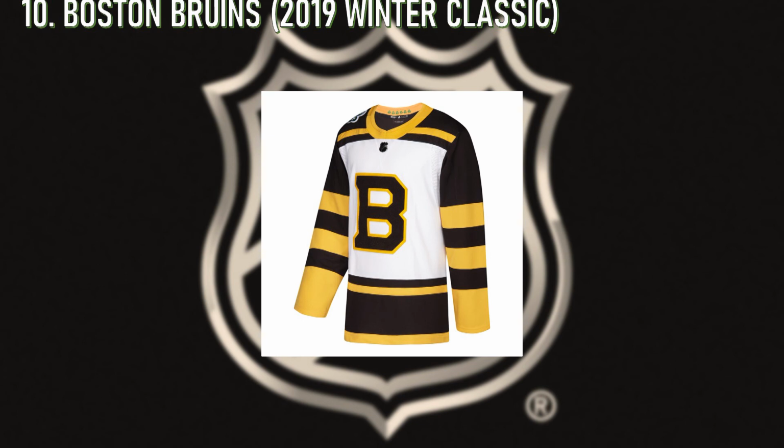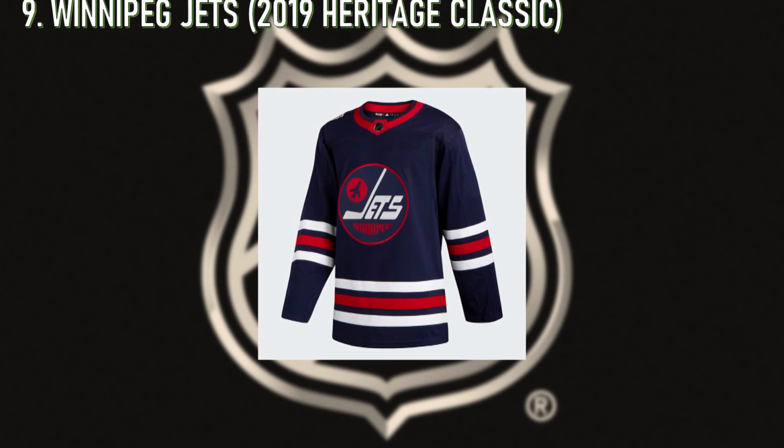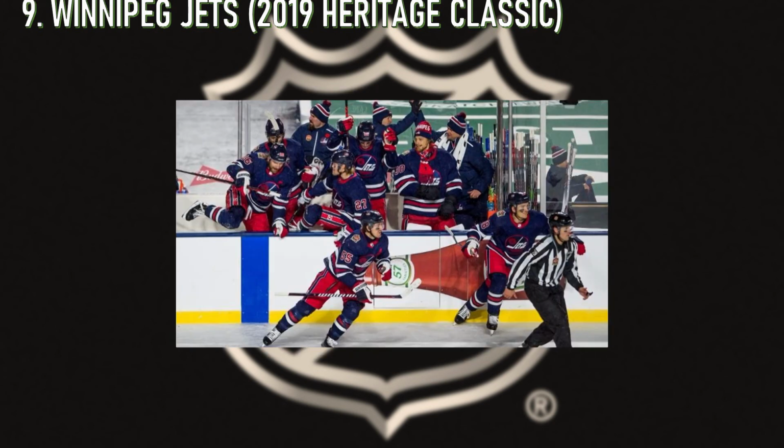Great jersey. Love it. Super clean. Kind of reminds me of bumblebees, but honestly, still so nice. Very classic as well. Definitely a Winter Classic type thing. And just an all-around great jersey. Number 9, Winnipeg Jets. Love the Winnipeg Jets jerseys like this. Love it. Absolutely love it. So yeah, they're absolutely here.